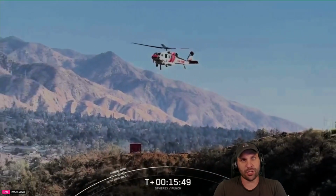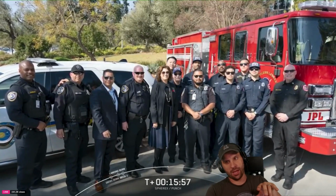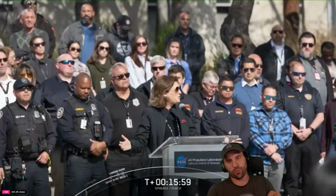And then there's the Punch mission. The Punch mission is in the exact same orbit, but looking at the sun. It's a mission that's basically trying to understand what solar wind is and exactly how it happens, which is super cool. So we got a double satellite mission here. It did just launch out of Vandenberg.